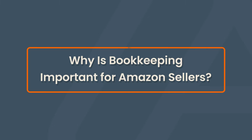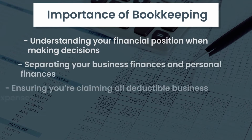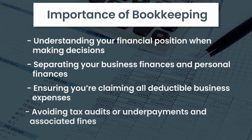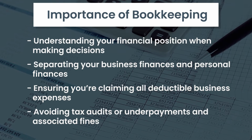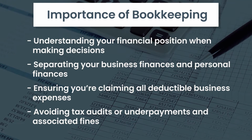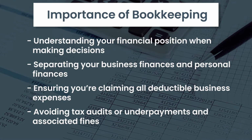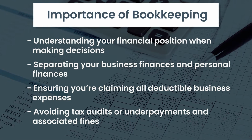Bookkeeping is important when selling on Amazon because it will help your small business's financial transactions remain organized. There are several benefits to bookkeeping that can save you and your business money and time: understanding your financial position when making decisions, separating your business finances and personal finances, ensuring you're claiming all deductible business expenses, and avoiding tax audits or underpayments and associated fines.